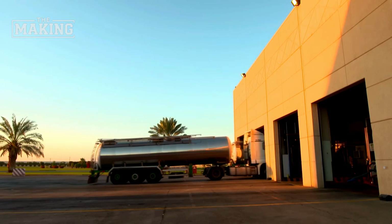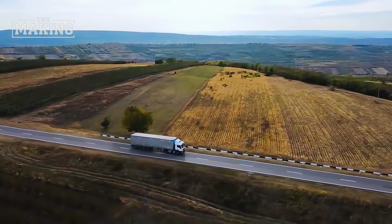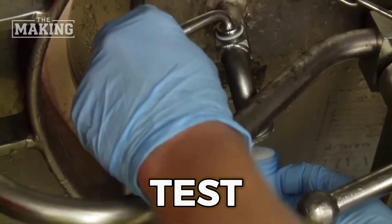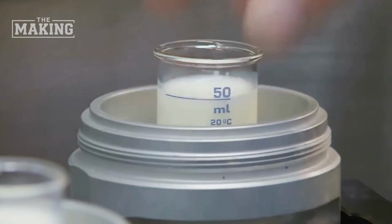At this dairy plant, the solution starts with raw milk from farms within 200 miles. The milk arrives in refrigerated tankers and flows into silos at 38 degrees. Each load is tested for antibiotics, bacteria, and butterfat before a single gallon is accepted.